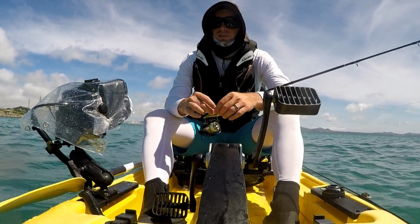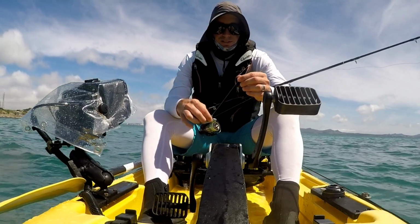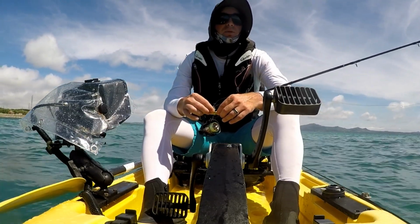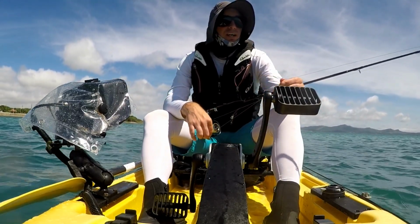I've caught everything from grouper to mon, snapper. They just love them. It's the action of them. It's that instinct bite. It makes them look like a fleeing, dying fish, and they have to hit it. So it works out well.